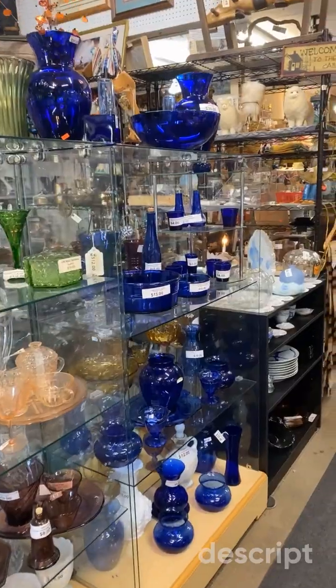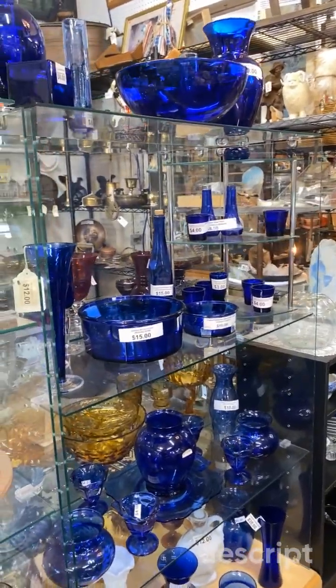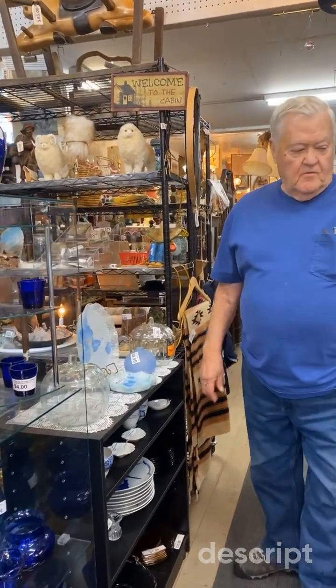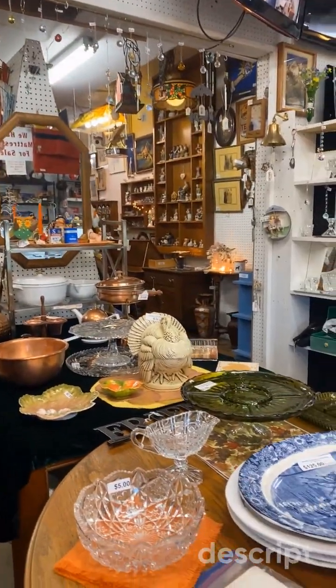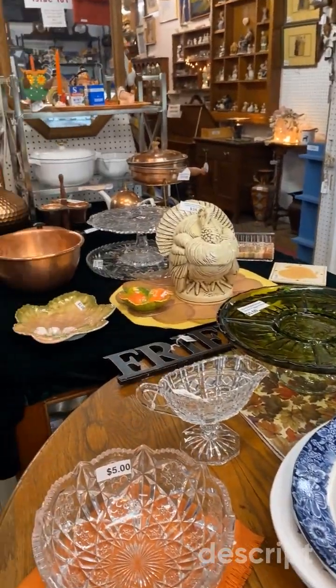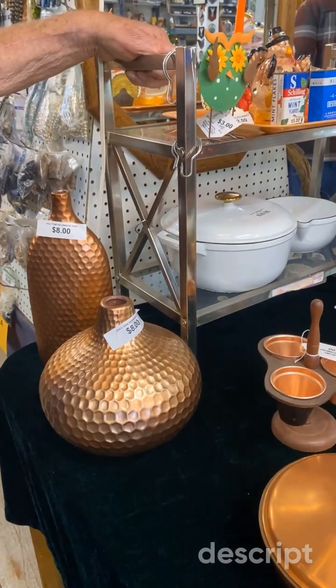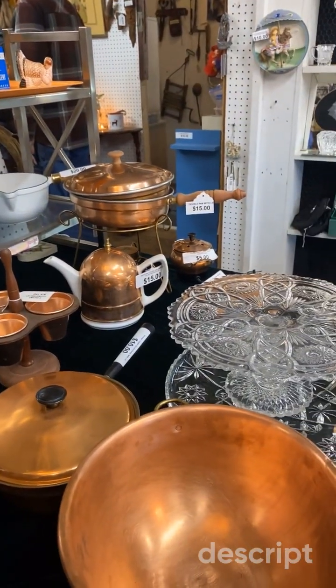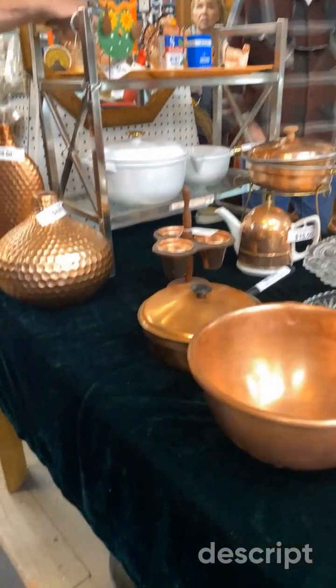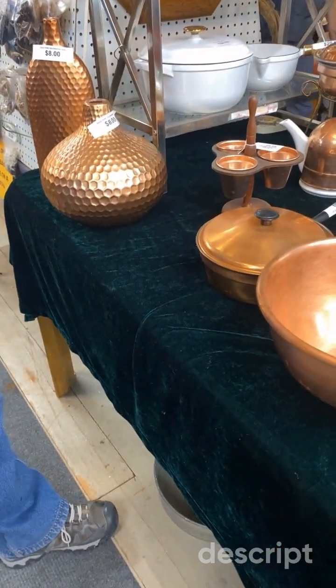On the opposite side here, we get into the blue glass, and this is what they call cobalt blue, and there is quite a selection of that, and we have even more coming. On the opposite side, we're starting to get into the holidays, and we have all the platters, all sizes from little to very large. We have the brass, with the very unique collection of that came from this copper. I apologize for that, it's copper. Large selection that came from the last estate.